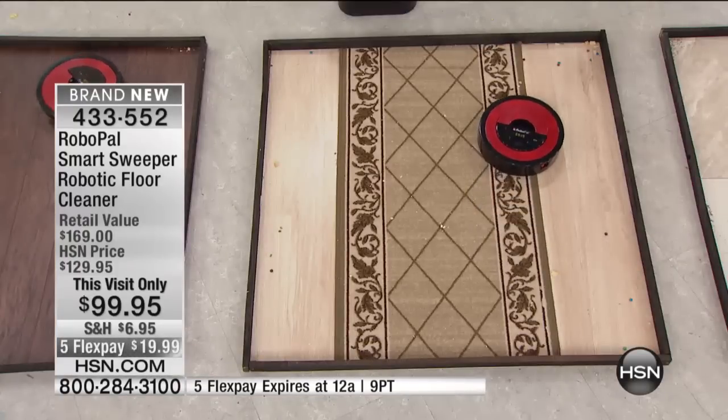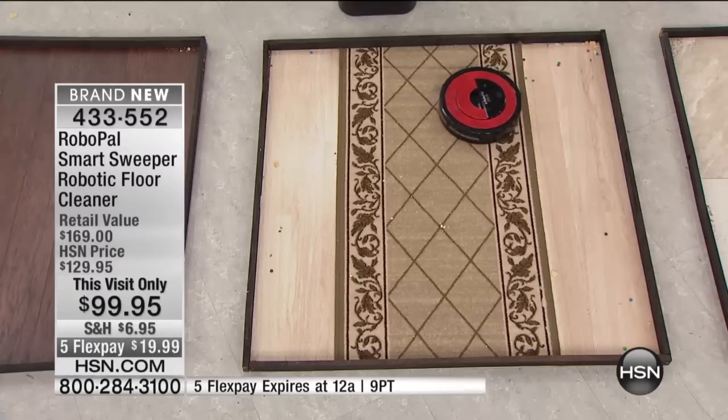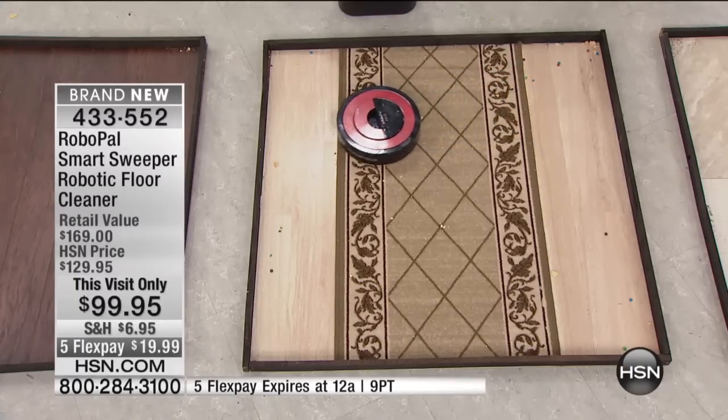I used to have house cleaners where I was like, oh, time to clean the house for the house cleaner. This old guy doesn't care. He's just going to clean your house no matter what's going on.